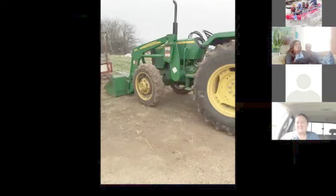Oh, and this is my other favorite tool, my neighbor's tractor. So the best tractor you can have is the one you don't have to own, but you still get to use every once in a while.